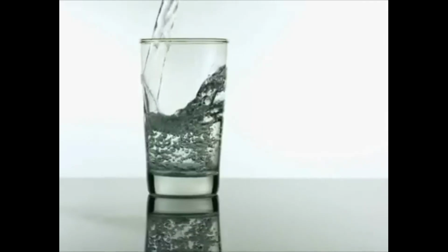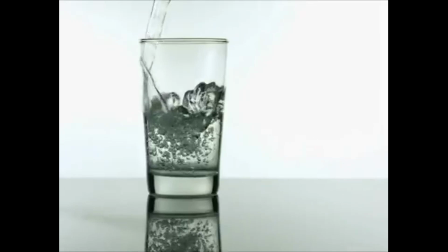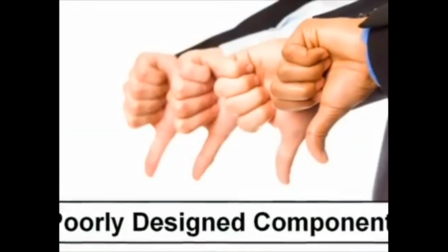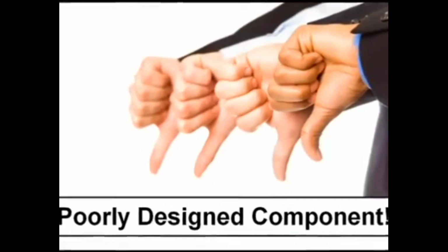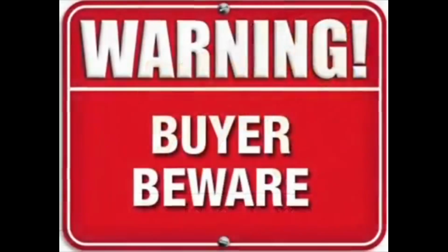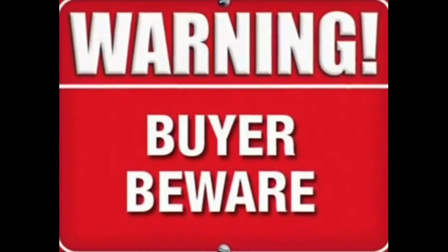The flow rate is typically 1/3 to 1/2 that of an ionizer without a flow control sensor. This is just one more poorly designed component that the lower quality ionizer sellers spin in order to make consumers think it is a feature instead of a flaw. Once again, consumers should think twice about purchasing an ionizer with an auto flow control sensor.